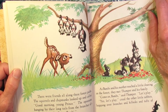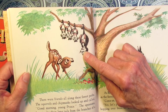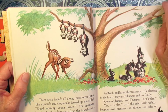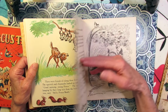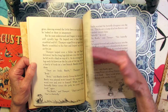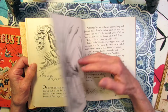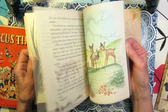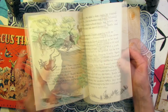And then, aww. The possums hanging by their long tails from the branches of a tree said, "Hello, Prince Bambi." Aww, the possums. And then black and white.